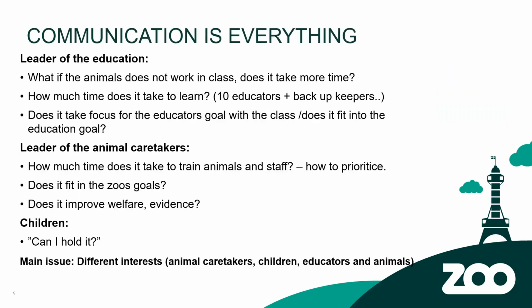For making all these changes within how to handle the animals, it was really important for us to have nice communication. So we had a talk with the leader of the education section on what to do if the animals didn't work in the class, and what if it took the educators a longer time to use the animals like this. And also she was wondering how much time it would take to teach the educators all this.